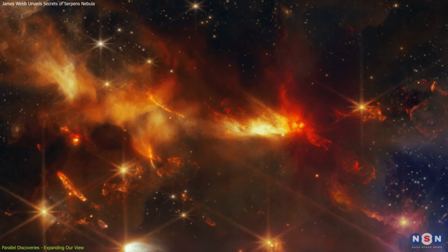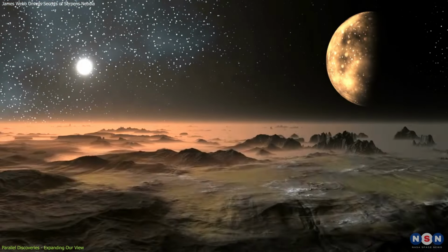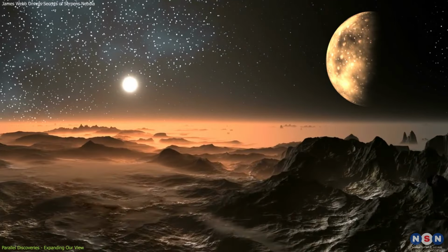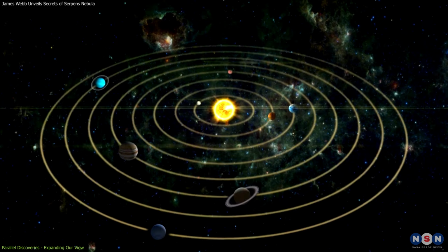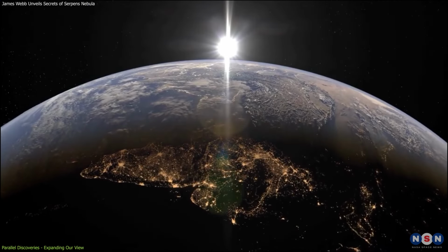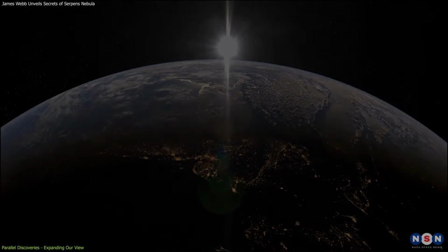By studying the speed, direction, and composition of these outflows, scientists can infer the distribution of materials that are critical in the formation of planets. This data is invaluable for constructing more accurate models of how our own solar system formed, providing insights into the likely conditions that lead to the formation of Earth-like planets in other star systems.